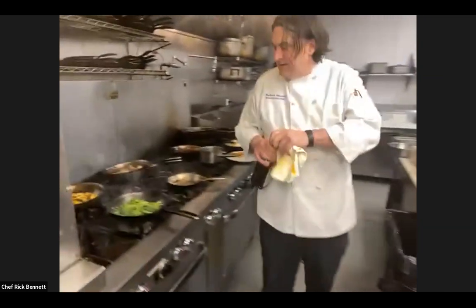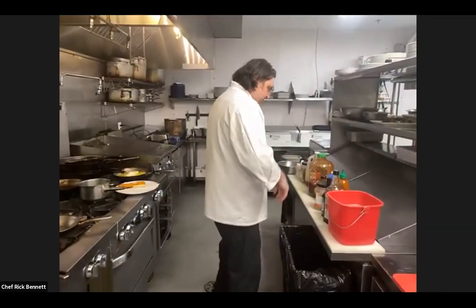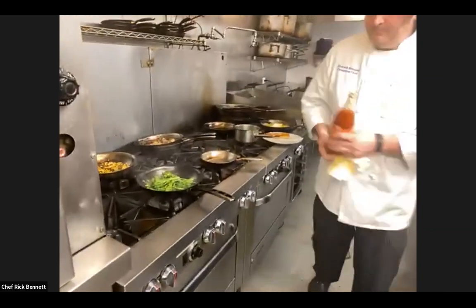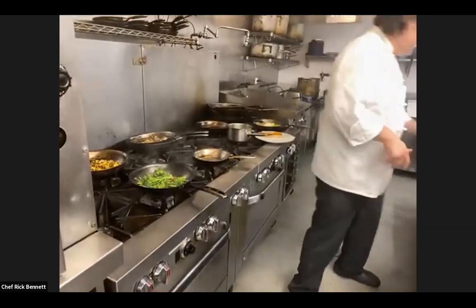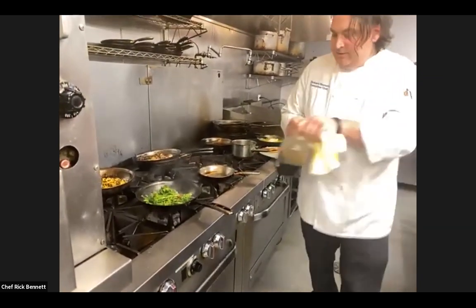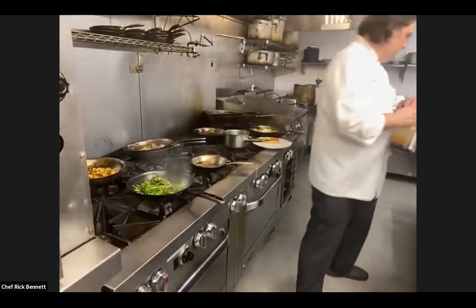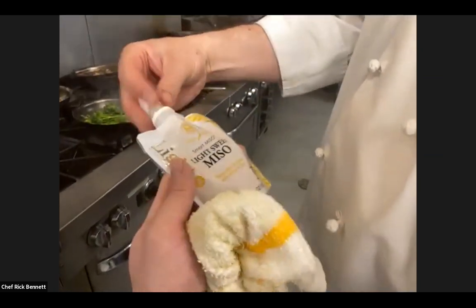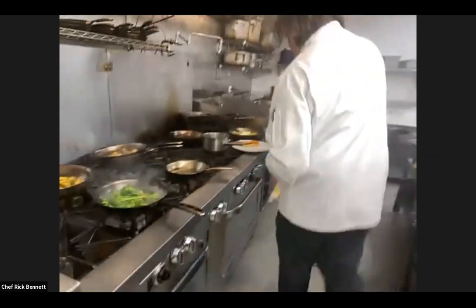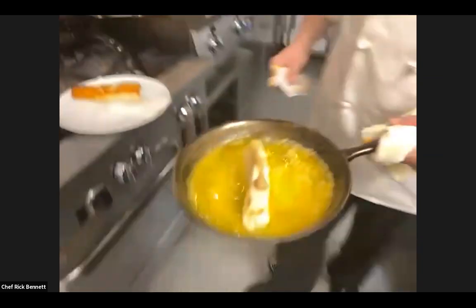This is the same kind of thing. Pinch of sesame oil, get a lot of color. Bit of maple syrup. Light on the soy sauce. Got this miso at Heinen's as well. Light sweet miso. This is a white miso, so it's a little more mild. I'm going to put that right on top of this here. That's my butter poach. I'm going to go back in the oven with it.